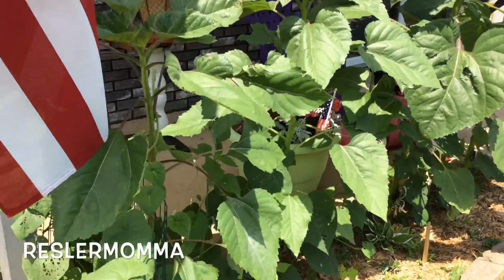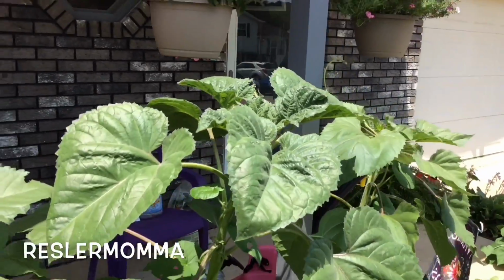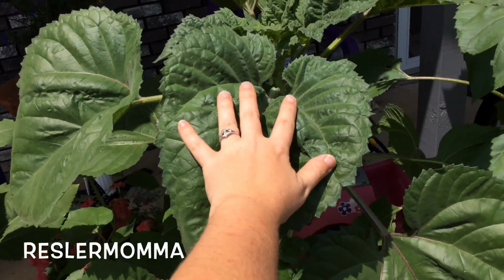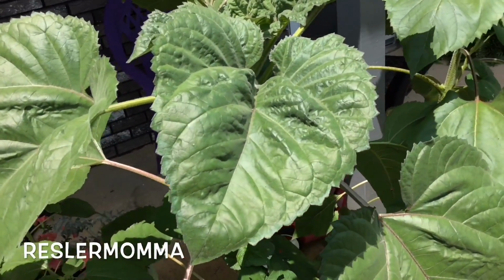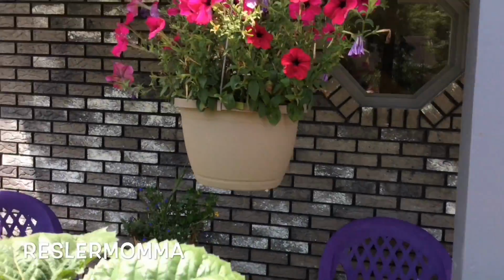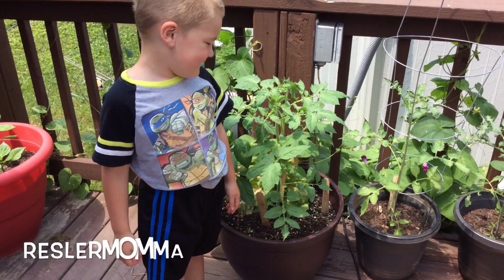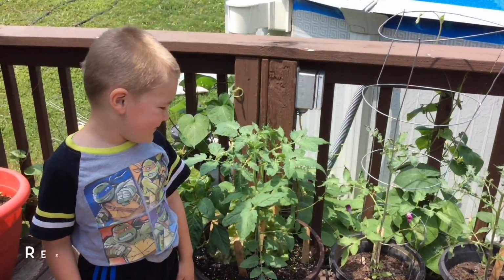Next is some more evening sunflowers. And I just can't believe how big the leaves have gotten. My hypothesis is, and maybe somebody can confirm this for me, that these are so big because it's a little bit shaded by the porch. And maybe the plant wants as much surface area as possible to get sun, to photosynthesize. Is photosynthesize a word? I'm not sure.